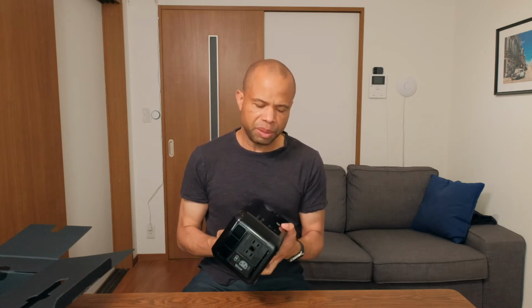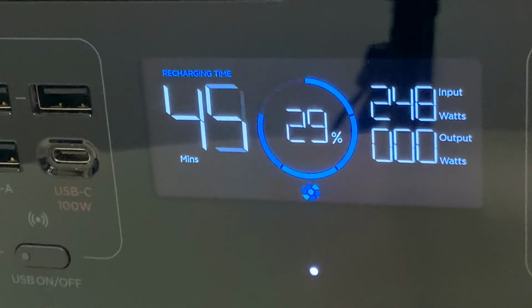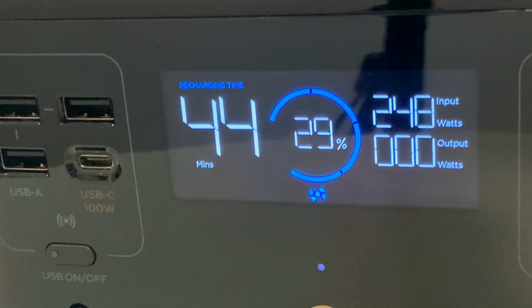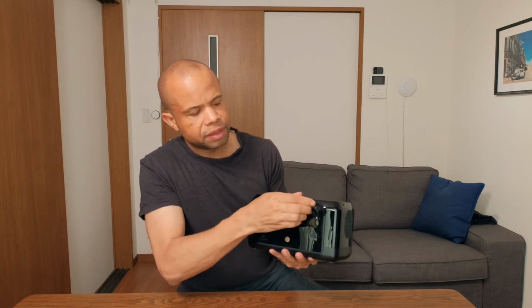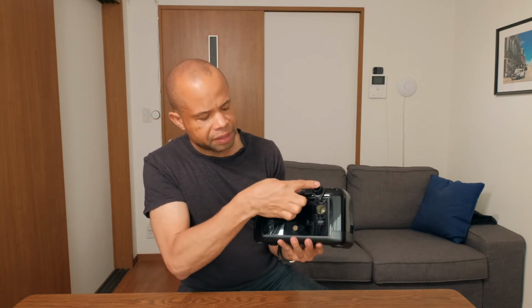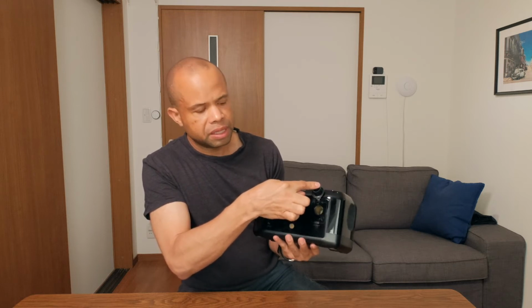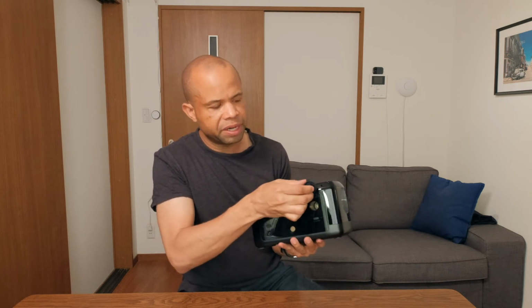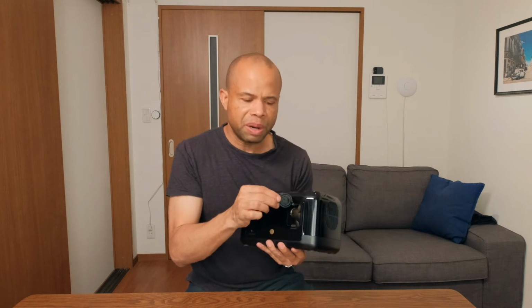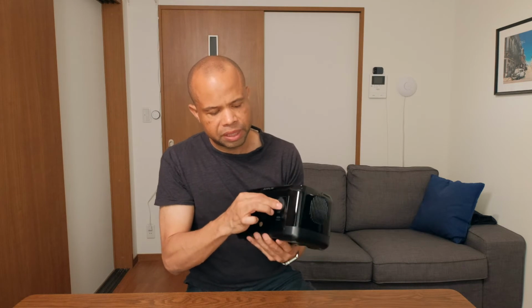So getting into it a little bit more, and I'm going to move this out of the way. So we've got on the front 3 USB-A ports and 1 USB-C port. And we also have a 12-volt cigarette lighter output port as well. So if you have any devices that you need to power off of a cigarette lighter type of jack, this is available here. This cap is rubberized to keep out dust and water. So that's pretty nice right there as well.